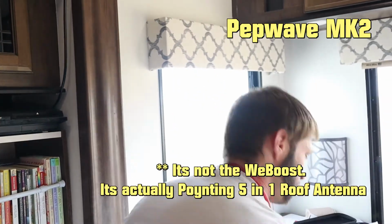We bought an AT&T version. It is $120 a month, so it is a lot more expensive. It works just like a normal SIM card, but it's separate from our cell phones, which is what we wanted. We didn't want to have to share that data or hotspot it all the time. So we bought that along with the Pepwave, and we even got one of those Wii Boosts.